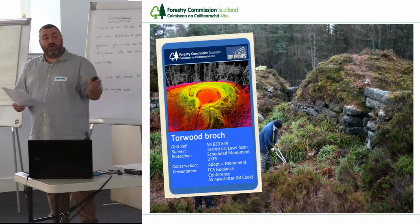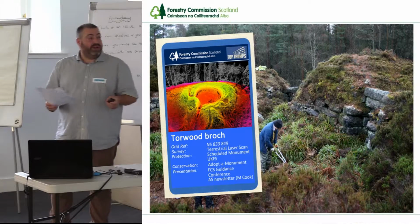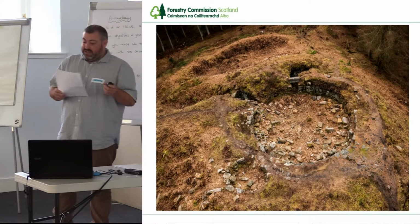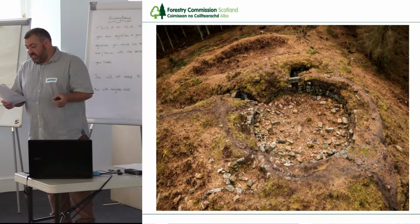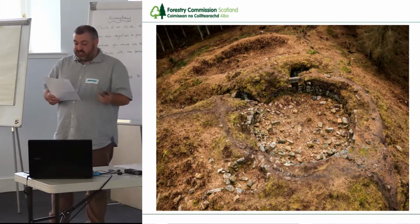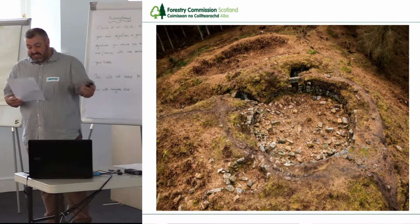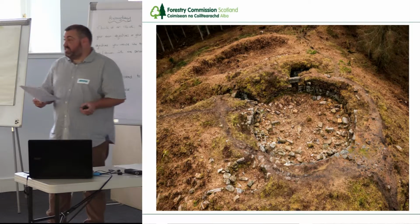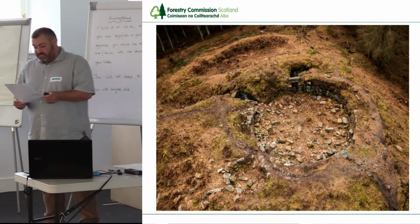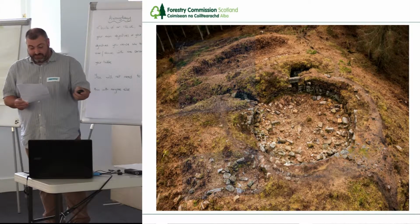The exposed drystone masonry and surrounding earthworks were then subject to a detailed measured survey by laser scanner. Remember, this is not on the National Forest estate, this is private forestry near Falkirk. But working in partnership, landowners, community groups, conservation bodies, and local and national government agencies can all help to share understanding, ensure protection, and celebrate the value of Scotland's historic environment. Successful partnership working supports the delivery of Our Place in Time, the Historic Environment Strategy for Scotland, helping to ensure that our heritage is passed on with pride to future generations.